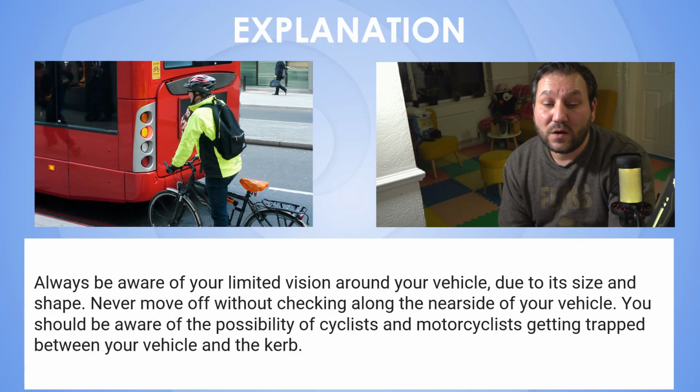Explanation: always be aware of your limited vision around your vehicle, due to its size and shape. Never move off without checking along the near side of your vehicle. You should be aware of the possibility of cyclists and motorcyclists getting trapped between your vehicle and the curb.